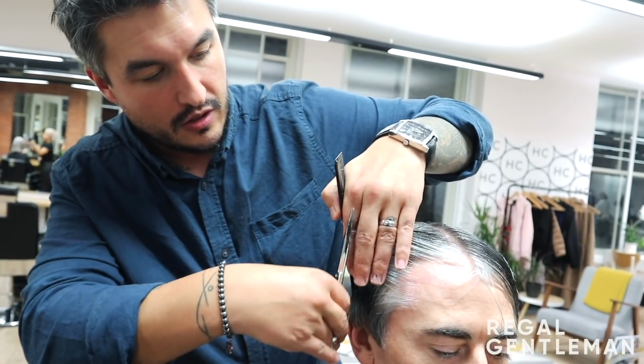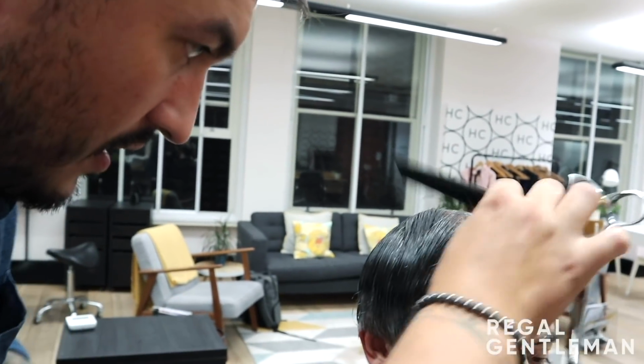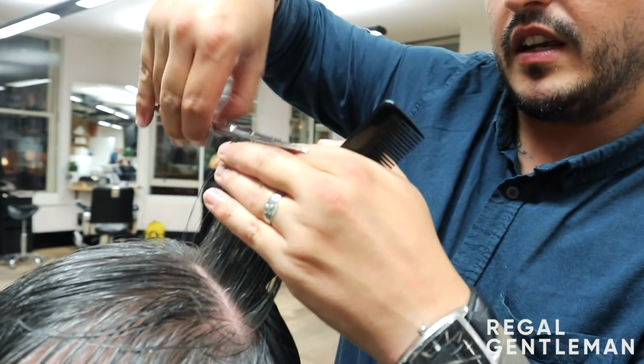In the back, bring it down. It's going to sit nice and heavy and nice and long with the fringe as well. Don't worry if you don't take much off. Just keep my fingers nice and straight.